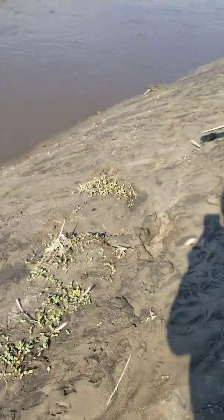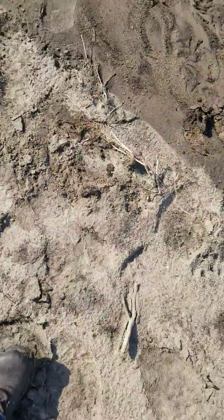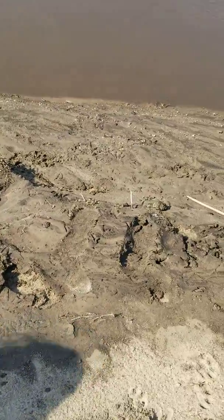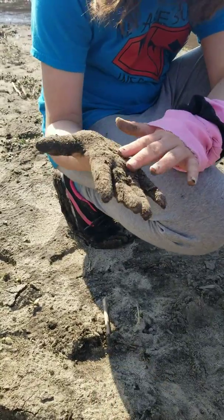Okay, we've got some gloppy mud, Shelby mud, and some sand. Because of the density of the soil, they are in layers. So the mud is in kind of a strip, but above the mud is the sand here. Okay. And sand is simply just rocks, weathered. Nice. Cool. It's like shimmering.